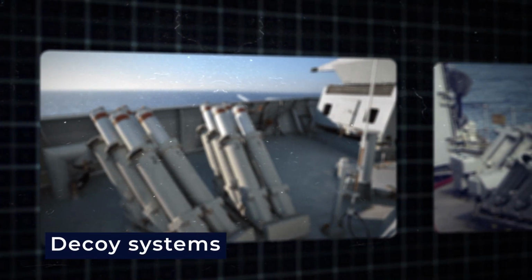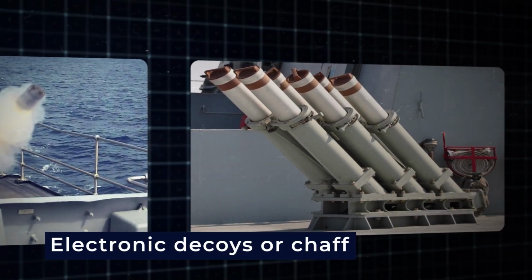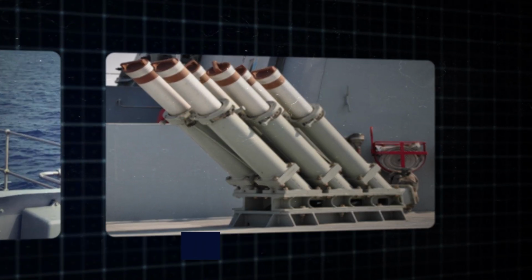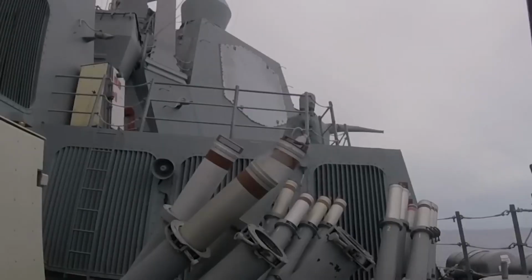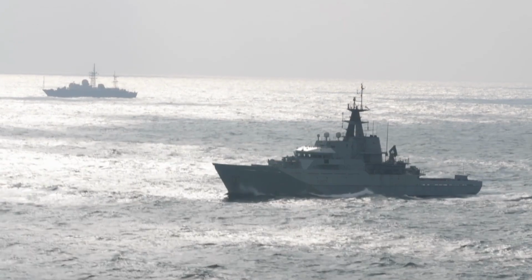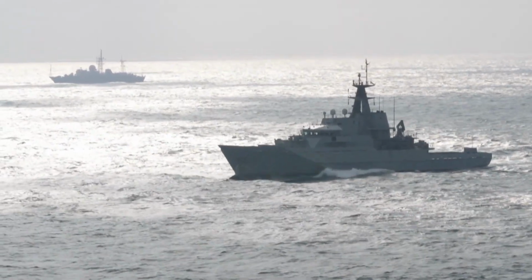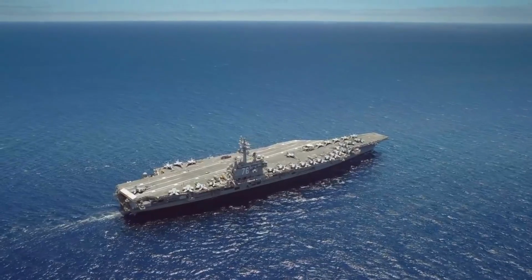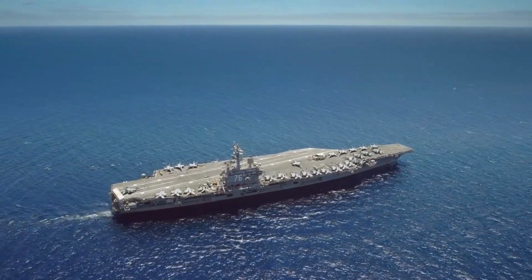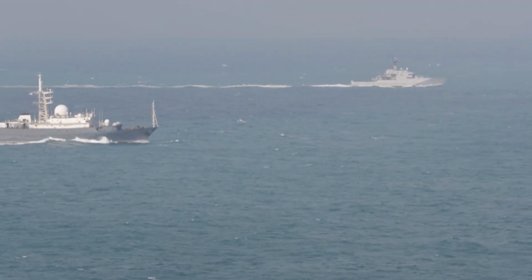These systems are specifically designed to hinder the enemy's ability to communicate and coordinate effectively. Moreover, U.S. aircraft carriers can deploy decoy systems like electronic decoys or chaff to divert the attention of spy ships. These decoys replicate the electronic signatures of actual naval vessels, causing confusion and making it challenging for spy ships to distinguish between real and false signals. This multi-layered approach enhances the carrier's defensive capabilities against potential threats from spy ships.